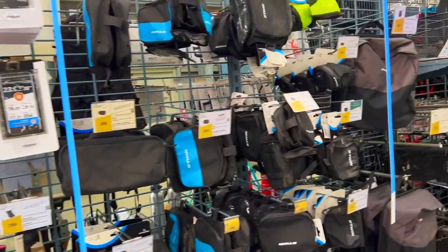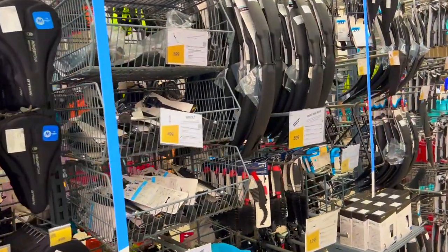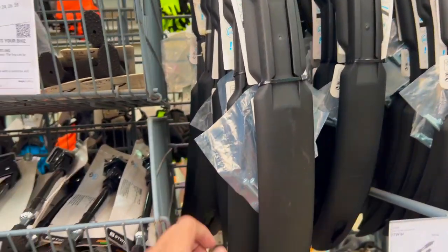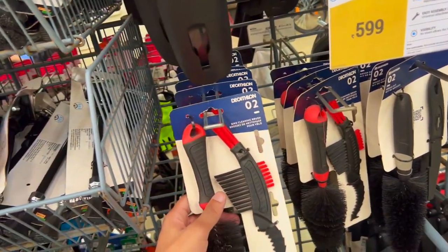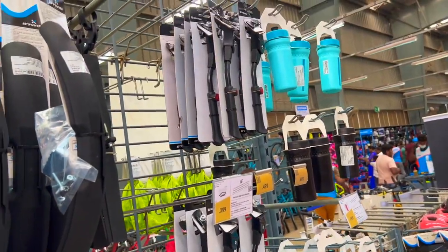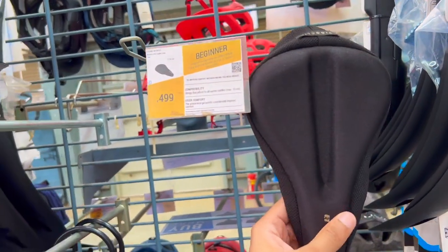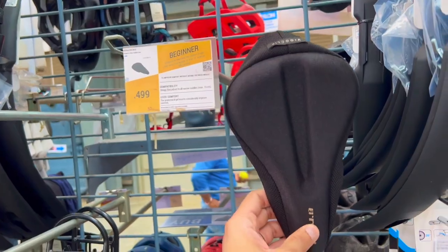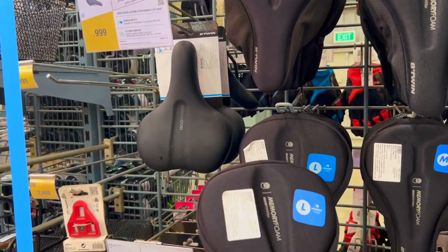Some of the B-twin accessories are available. Some of the add-ons for the bicycles are available here. So the mud guards and additional stands, and some of the cleaning kit for cleaning your bicycle, and some of the extra accessories available here, so you can choose from here. And the seating accessories, which are reasonable in price, cost about $4.99. They are adjustable and comfortable as well. Here are some of the ones costing about 999, which are actually softer and comfortable.